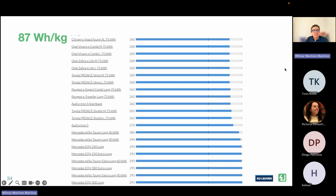So that means that we can have different energy consumptions depending on the car. It's not that if you are driving electric, you're already quite efficient. No, it depends pretty much on how you drive and also the type of car that you are using. If you use this Mercedes EQXX versus this EQV, the consumption is way different.